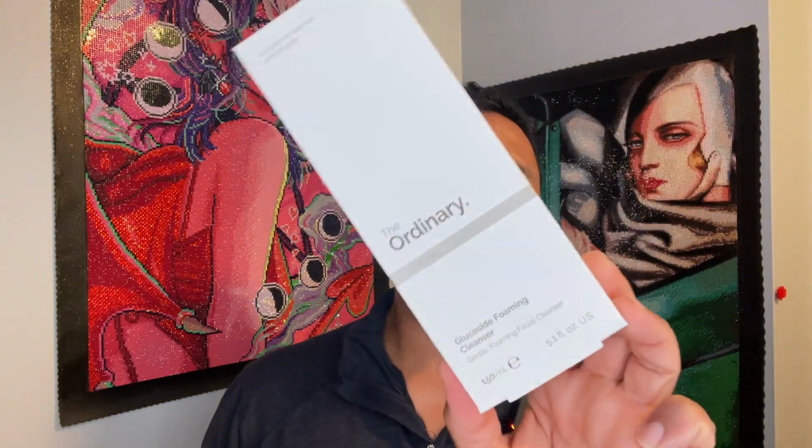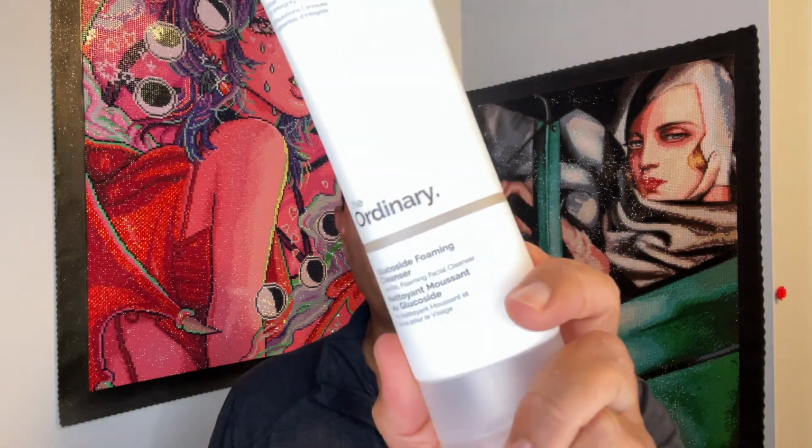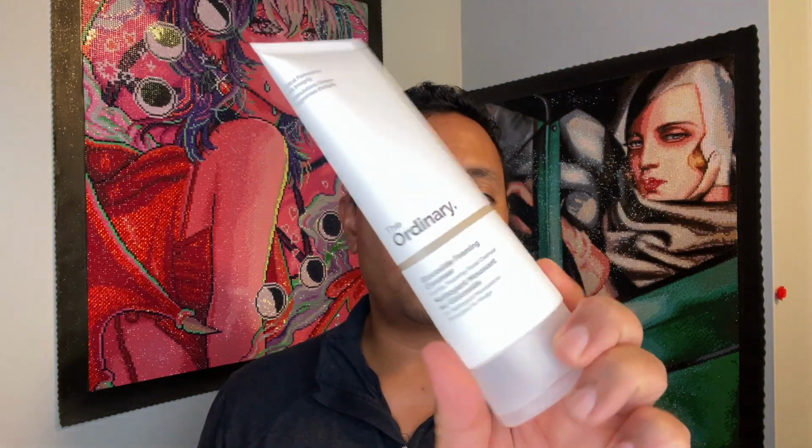The first is the Ordinary Glucoside Foaming Cleanser. This was a decent cleanser, I must say. I was pleasantly surprised. My experience with the Ordinary and some of their other brands is pretty hit and miss, but this was a nice, lightweight foaming cleanser, very, very mild on my oily combination skin. I found that I did use a lot of the product faster than I normally would because the foam that it creates is very gentle, mild, and kind of watery. So in order to get a dense, nice lather, I had to use a lot of this product per use.